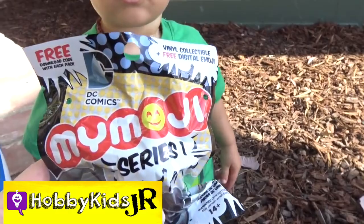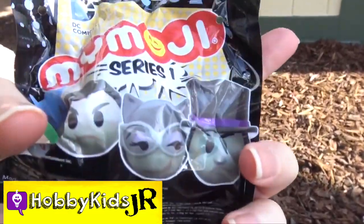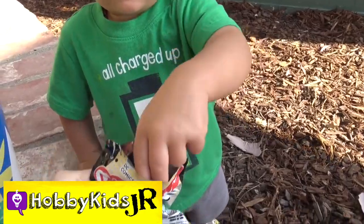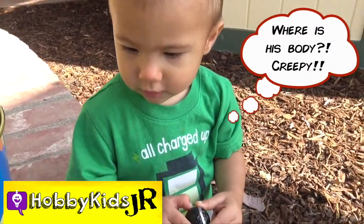It's a DC Comics Memoji Series 1. Whoa, this is our first time opening up one of these. Where's the rest of his body, Mom?